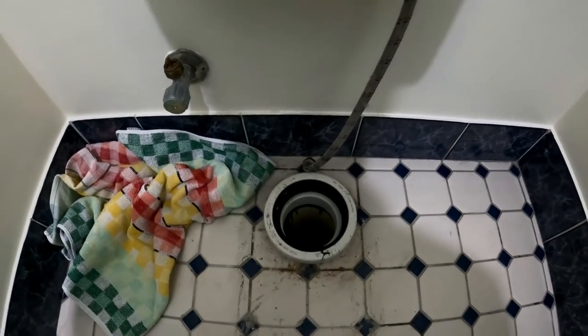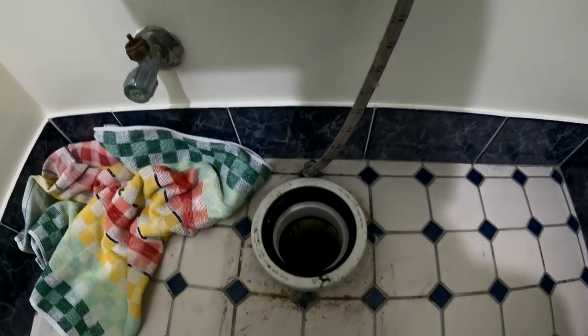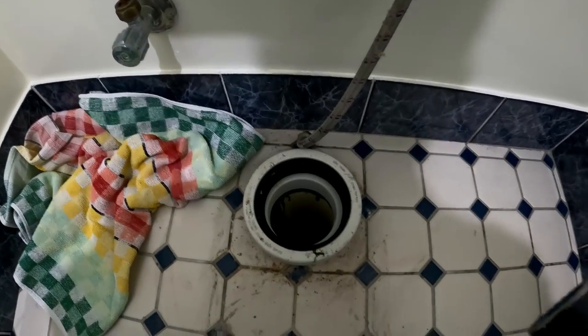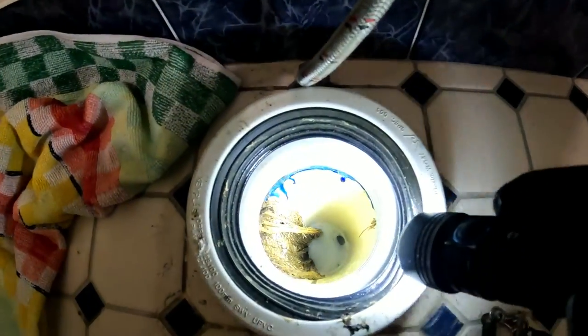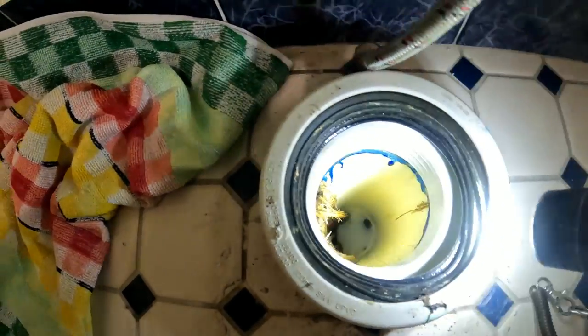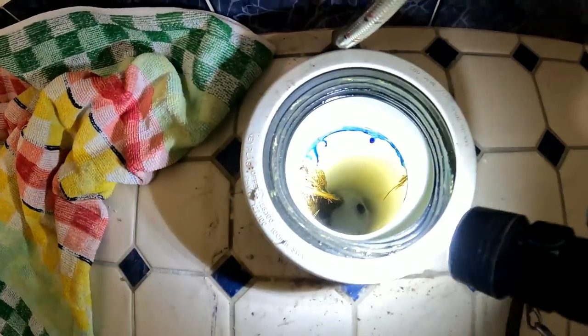Pulled the toilet. Did my tests initially to see where it would be isolated, so it was isolated to the toilet area. And removed the toilet, and what do we have here? Roots. Growing through under that pan collar.